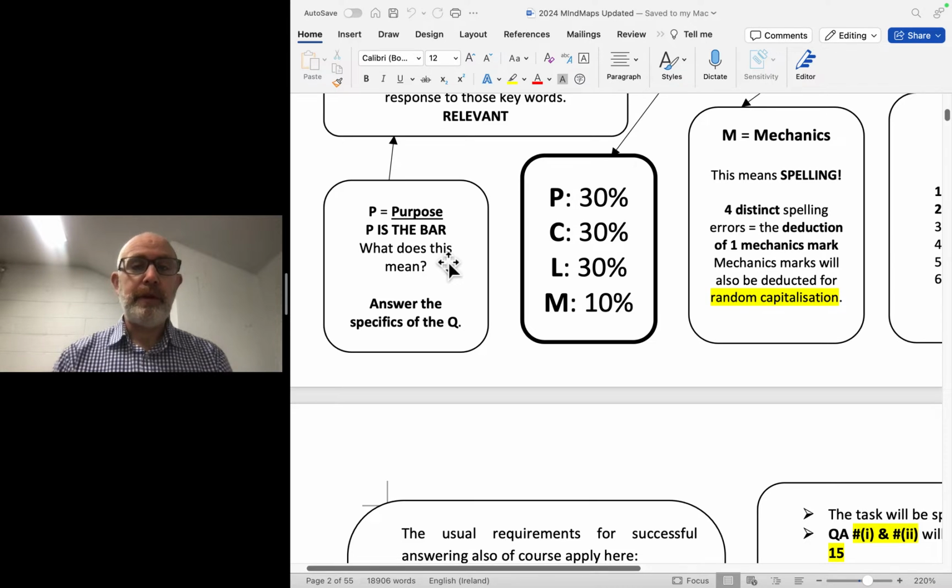It's interesting that when you look at the marking scheme, 70% of the marks are not going for what you say. They're going for how you say it. 30% of the marks are going for what you say. But because P is the bar, and you need to understand what that means, I'll explain it now. Because P is the bar, your ability to access these marks is limited by your success here.